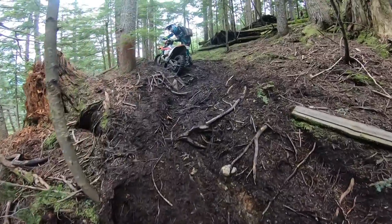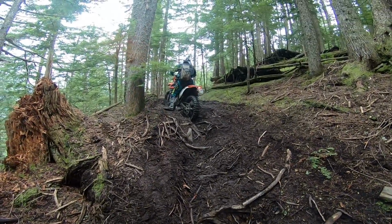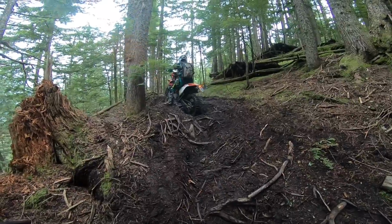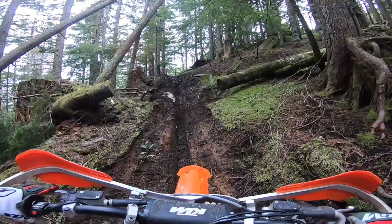This is Lori in front of me. She's a very skilled and experienced rider. Watch how she gets going on this very steep and rooted uphill by using clutch and throttle control to minimize wheel spin and not dig any holes.